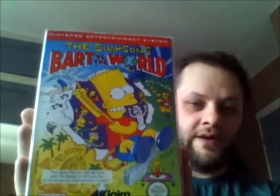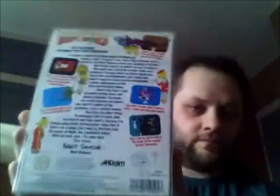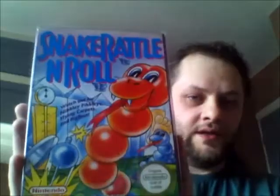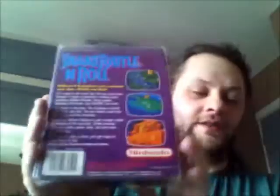And just to go along with that one, I also got Bart vs the World. Again, box complete, very good condition. Label slightly peeling on the cart. A bit of a shame, but I'll sort that out at some point. So that's that. Next up, Snake Rattle and Roll, which is a game I really wanted back in the day. Yeah, this is another one that's got really good reviews in most magazines at the time. And yeah, it's cool. It's a good game.